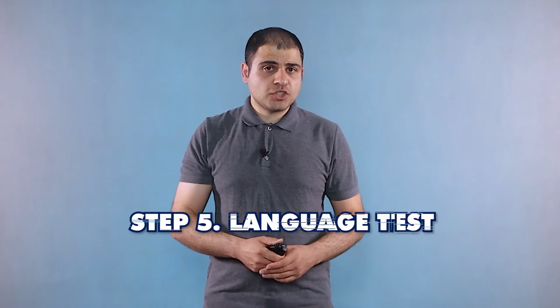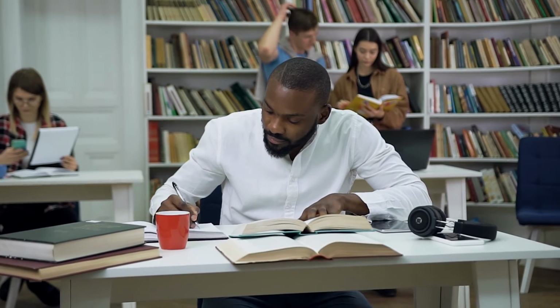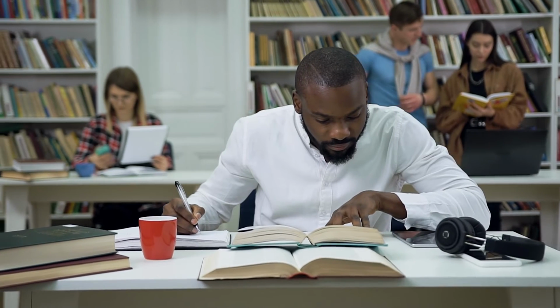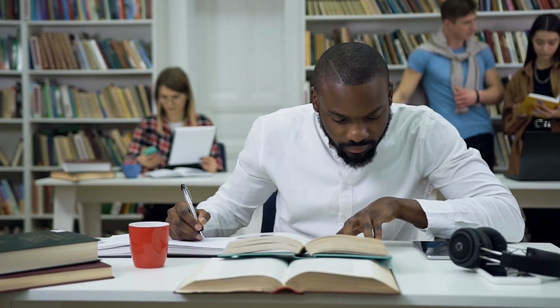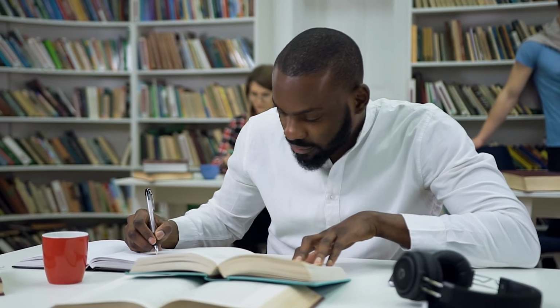Step 5. Language test. You must be fluent in Danish to work as a doctor in Denmark. The test to prove your language proficiency is the Danish 3 exam. The test is made of a written part and an oral part. The oral part consists of 3 parts: reading comprehension, written communication, and oral communication. The least required score in reading and writing is 7, and the least required score for the oral part is 10, and you have to get the score.